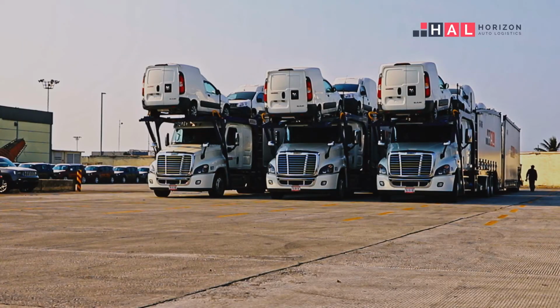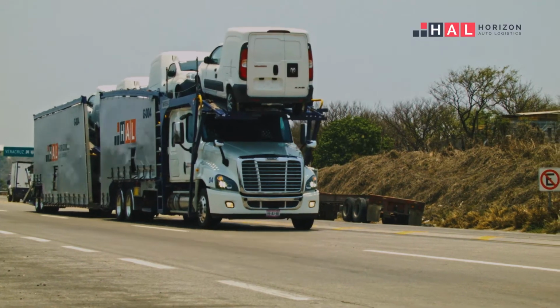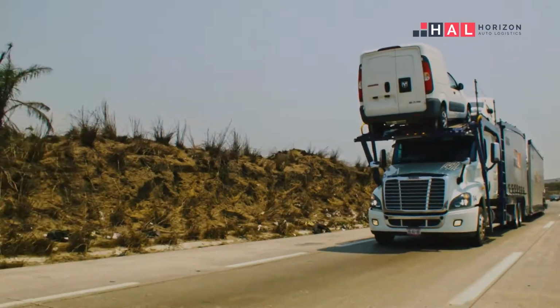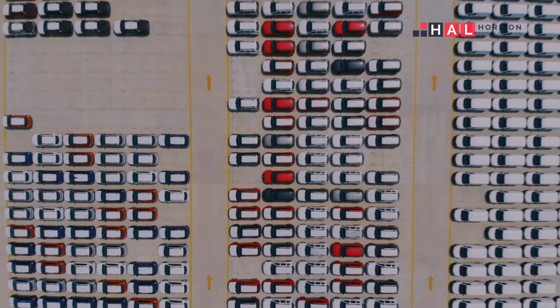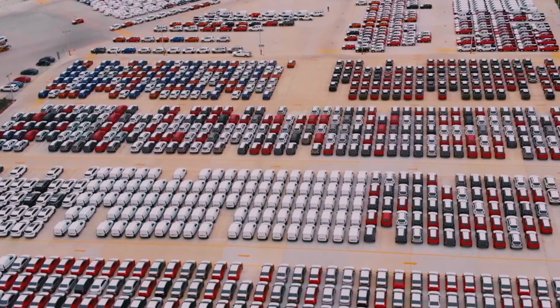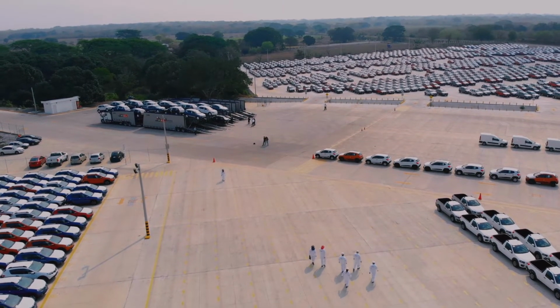Here in Mexico, we have a fleet of 40 dedicated equipment and can scale the capacity much beyond this number if required. Our seamless and integrated logistics is what we believe is the path forward for the finished vehicle logistics sector. It's the new horizon, or as we say, hello tomorrow.